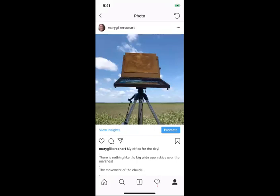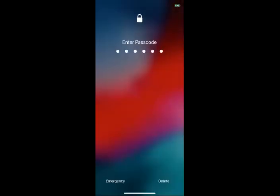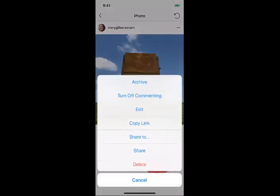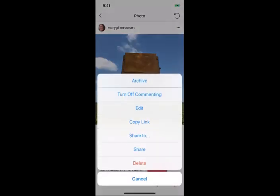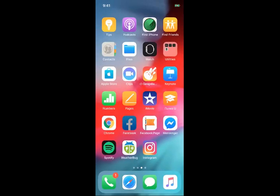So let's walk through the steps to do that with this post that I just made here. So when we look at that post, up here in the right-hand corner, you'll see 3 dots. Click on that and then click copy link. What that just did was copy the link to the post into the temporary memory on your phone. And now we're going to go to Facebook.